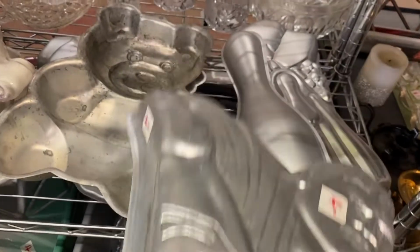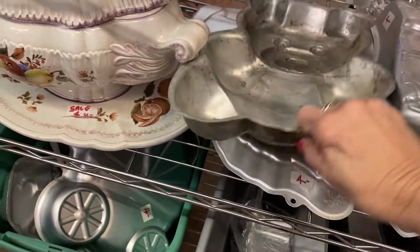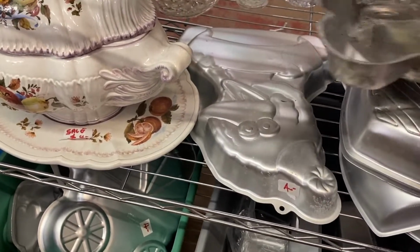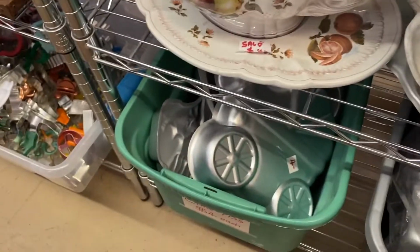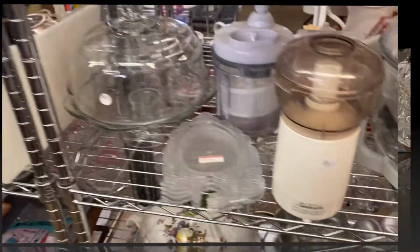That's kind of cool. Molds to make cakes out of. There's a whole tub of them. Good night, they've got a bunch of them. Like somebody quit cake decorating.